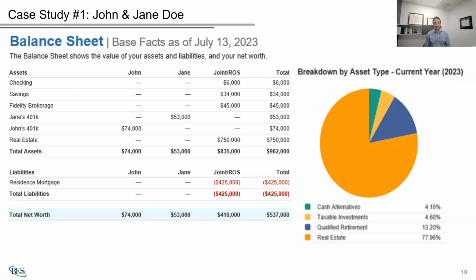So they basically have their savings and checking accounts. So that's where they keep their emergency cash that they need and also pay their expenses. They have a Fidelity brokerage account, for example, where they put their excess cash to put into investments, and they're now building up their 401ks.